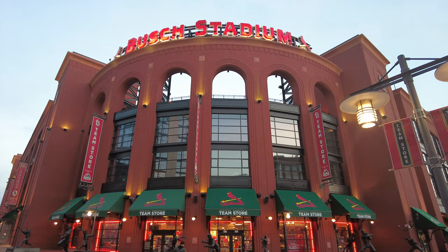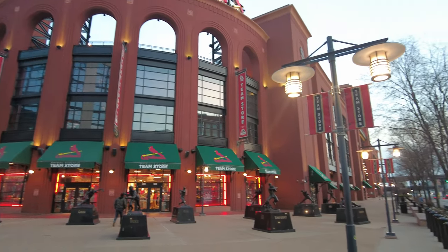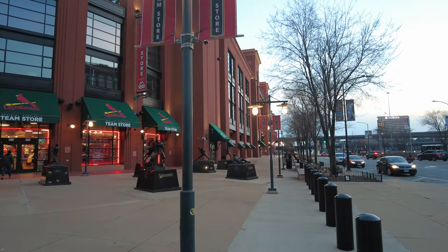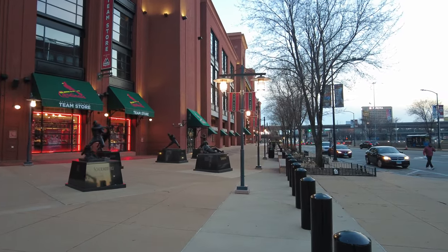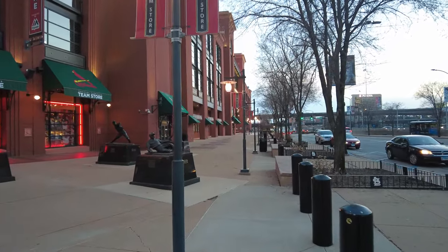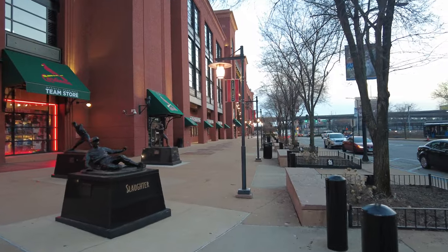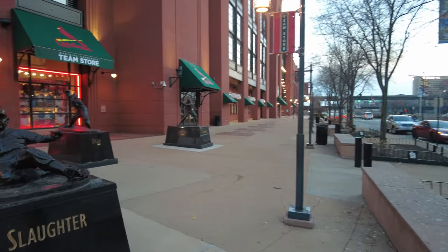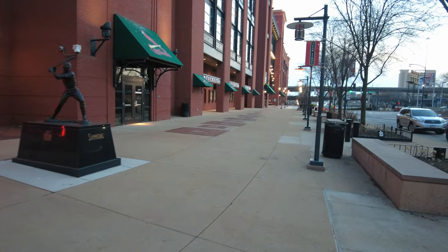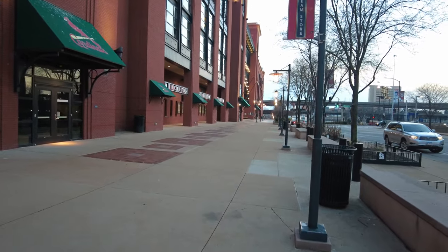That probably is where the sign is because, you know, earlier, like, you saw the highway is right near the home plate area. At least I think that's the home plate area over there. But since I'm over here, I might as well finish the walk down.